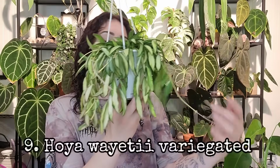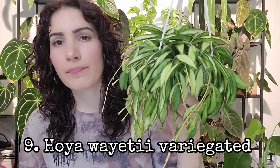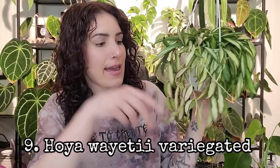But number 9 is one that I've had for a while, and it's one that I absolutely love. She blooms for me. She just makes such a gorgeous trailing plant, and that is my Hoya Wayi variegated. This is the inner variegated Hoya Wayi, and again, she just makes such a gorgeous trailing plant because of the way that she hangs and how tight the internodal spacing is between each leaf, and the way that the leaves hang is pretty similar to Rosita.